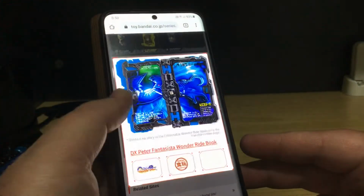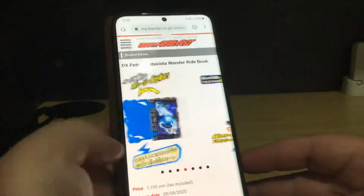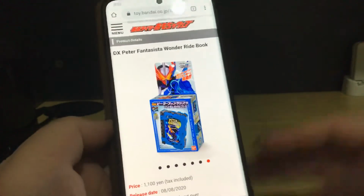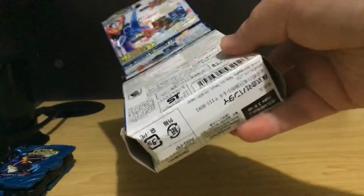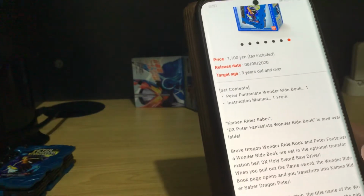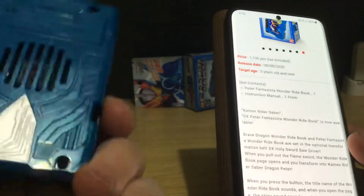This will tell us a bit more. So, Peter Fantasia. And that's the box, which I have right here, and it got destroyed by Australia Post. It got squashed. 3 years old and over. No, targeted audience is actually over the years of 10. Because you can throw this at someone, and it would still hurt. So, always pays to take the battery out if you're going to set it down.